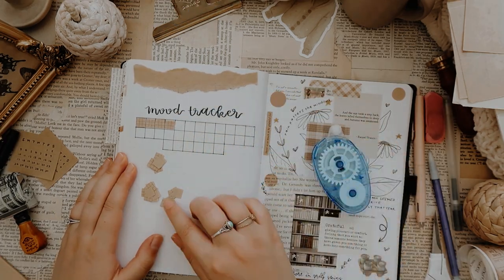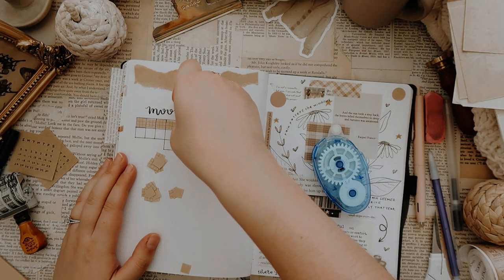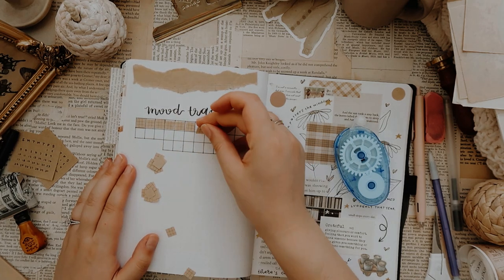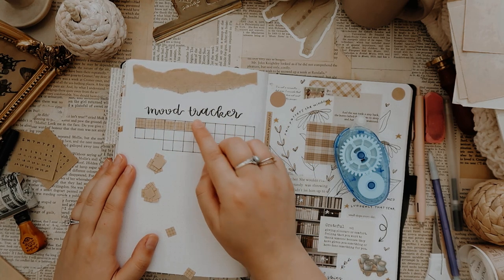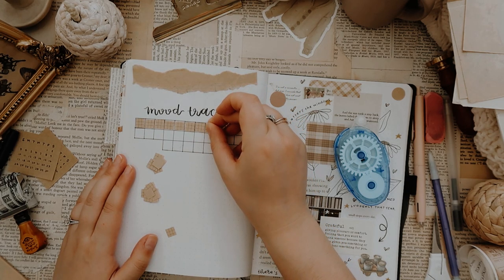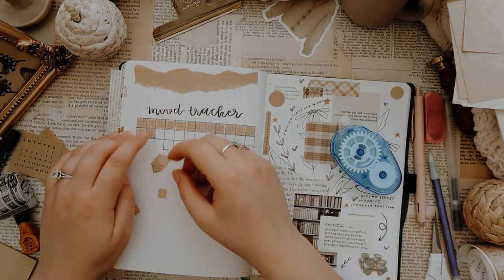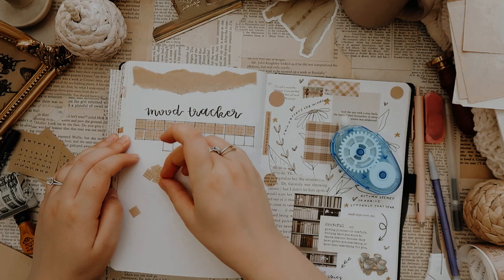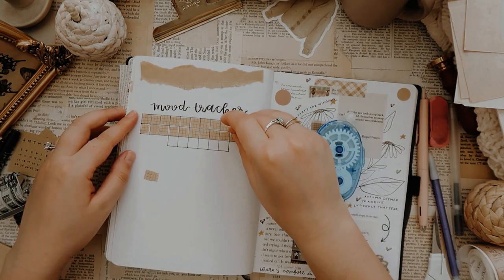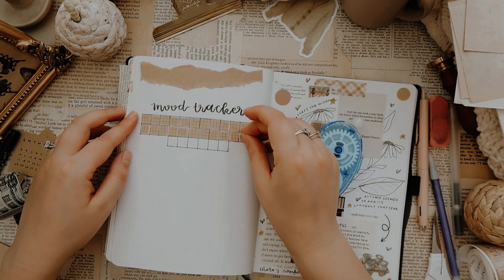I also wasn't a huge fan of the plain white squares, so I decided to cut up these teeny tiny little squares and paste them inside said squares. I added the numbers on top, and that is pretty much the entire mood tracker. Pretty simple, made a little bit more work for myself by adding in these tiny squares, but I think it looks a lot better than just the plain white ones.